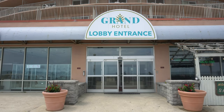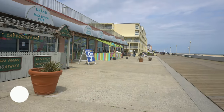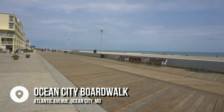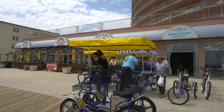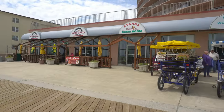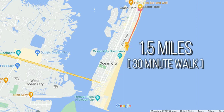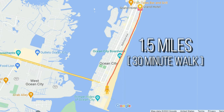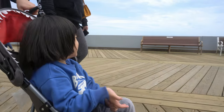Grand Hotel has easy access to the beach boardwalk, and it's where the food establishments are located. From Grand Hotel, it will take 1.5 miles or almost 30 minutes to reach the southern end of the boardwalk. Let's start walking. Don't worry, I'll put marks along the way.